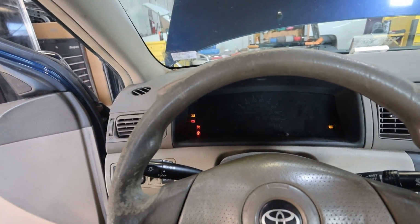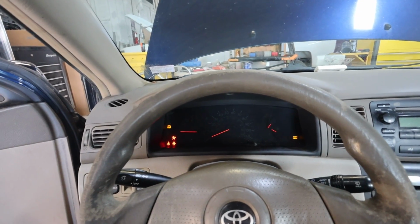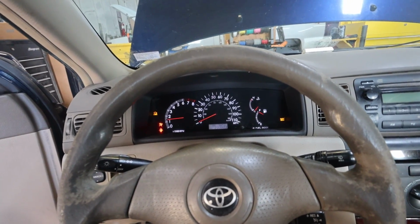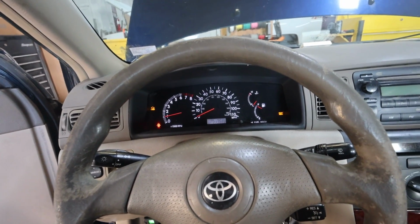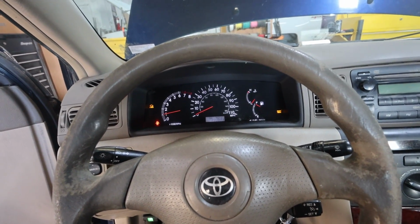All right, so let's start this thing up and let's see what's going on with it. Startup was pretty smooth, but I can immediately feel a misfire. Put it in drive, it's shaking real bad. Yeah, it almost wants to cut off.